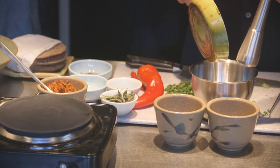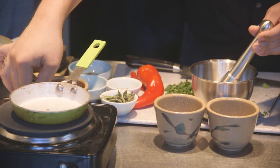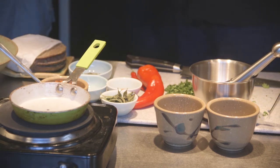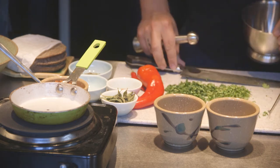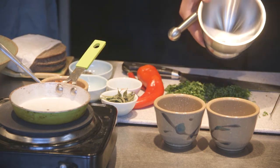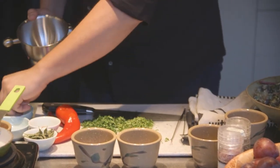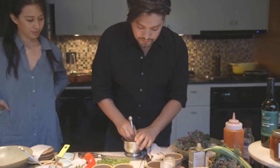Chimichurri, if you're not familiar at home, is a traditional Argentinian sauce, and it's always consumed with asado, asado being grilled meat. So it's great for anything that's smoky, anything that's gamey. Here, I'm going to start with my cumin. I'm going to add a little bit of this dry Mexican oregano, and then start mashing these a little bit.